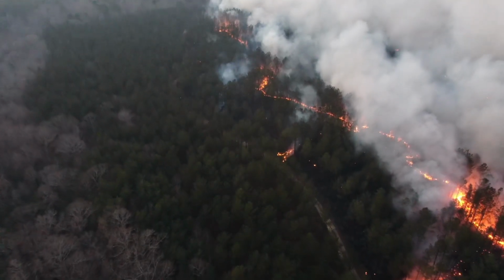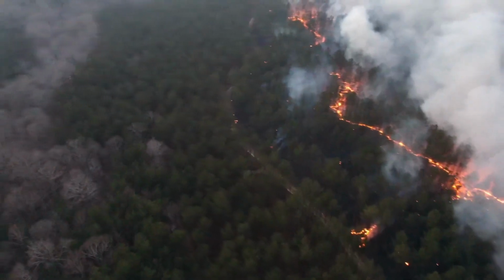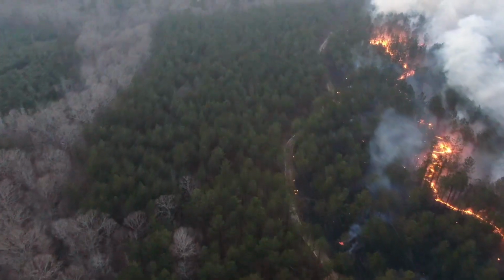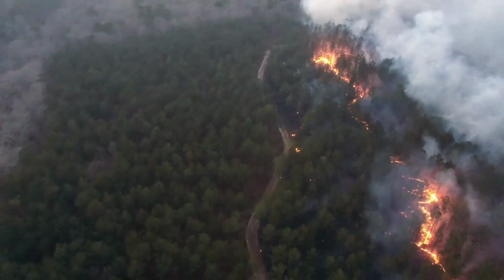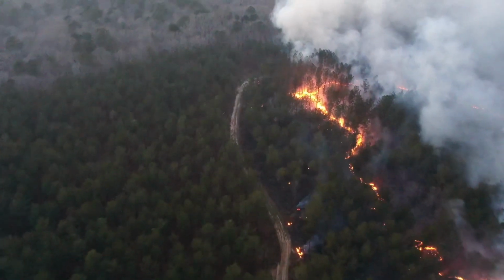You can see that lake over there to the left, that's Lake Lowndes, Lake Lowndes State Park. I'm actually burning this right against the State Park. I had called them and notified them of what I was going to do, and they burn over there on their side every few years. And they've actually let the fire get out on us twice and burn across us twice.